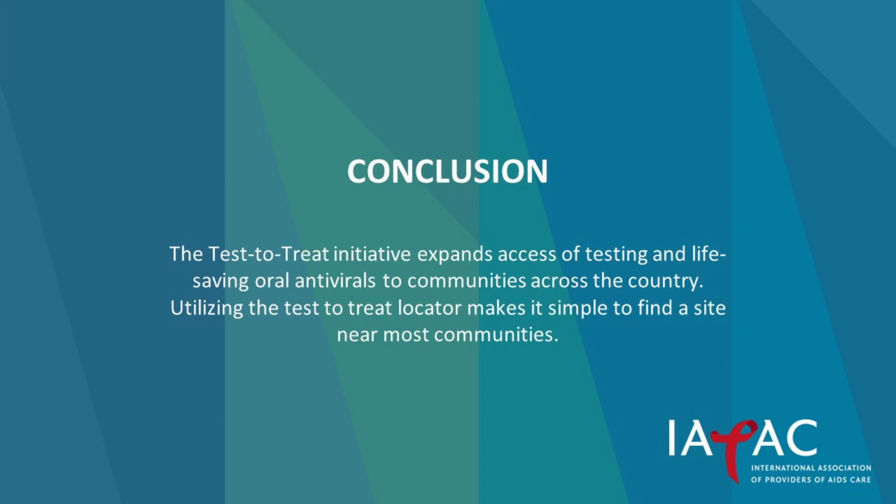Utilizing the Test to Treat locator makes it simple to find a site near most communities, and it's very important to remember that oral antivirals must be taken within 5 days of COVID-19 symptoms, and that oral antivirals can prevent severe outcomes and can save lives.